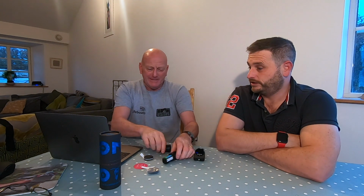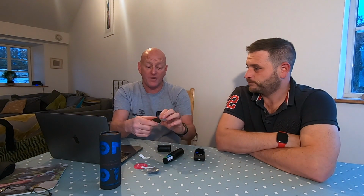I'll pull this apart. Okay, watch it go bang. Oh, it didn't. And you get your key fob, and all you do is split the key fob apart. There's one of these little plastic things under the battery. Pull that out. Clip it all back together. There's one of those little plastic things in there separating the batteries.